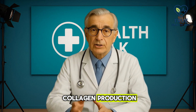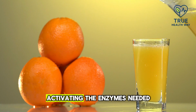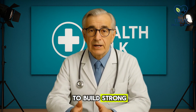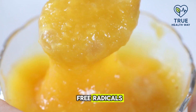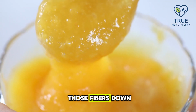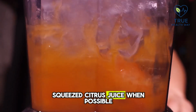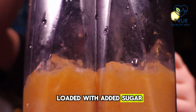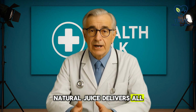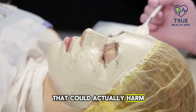Vitamin C acts like a spark plug, activating the enzymes needed to build strong, healthy collagen fibers. It also helps neutralize free radicals that would otherwise break those fibers down. Pro tip: always go for fresh squeezed citrus juice when possible and avoid commercial juices loaded with added sugar. Natural juice delivers all the benefits without the blood sugar spikes that could actually harm skin health.